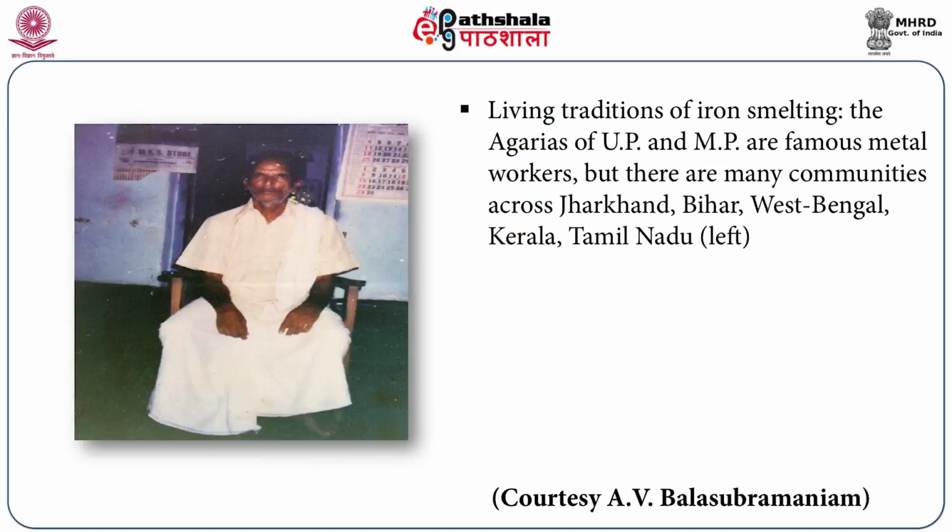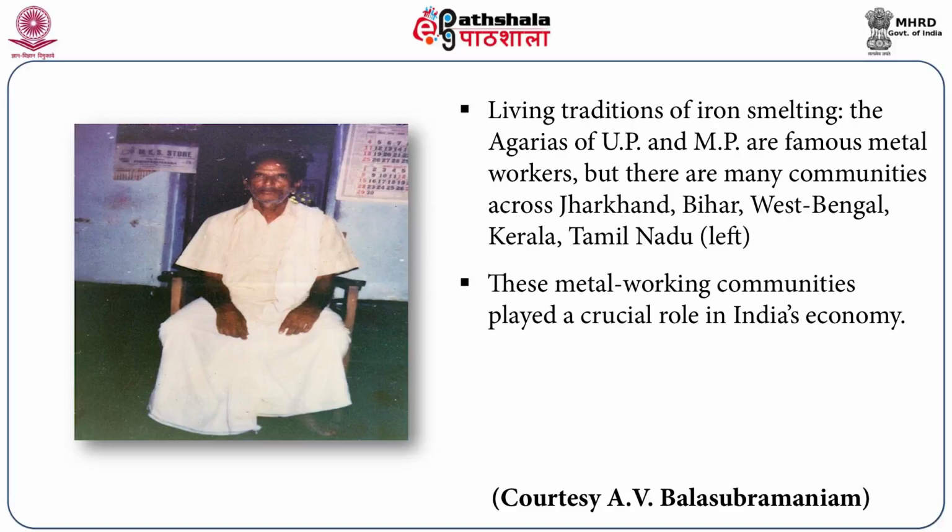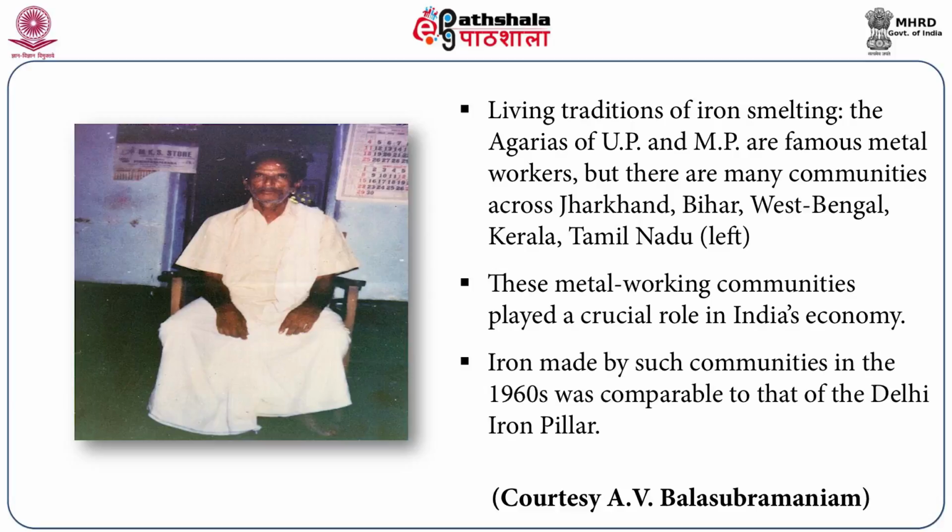Again, the living tradition also tries to maintain these standards, and we have several craftsmen working in West Bengal, Kerala, Tamil Nadu, Jharkhand and Bihar, who have tried to emulate the ancient technologies. The metalworking communities were also helping the Indian economy, and we can even compare some of the technologies. The Delhi Iron Pillar was one more technological marvel which the ancient Indian metallurgists produced. So we can understand the traditional smelting process by looking at the technologies they use, how they collect the iron-rich material from particular places, then how they heat it and produce a certain kind of steel. So this can be very well understood.